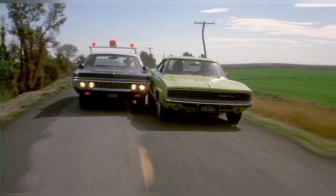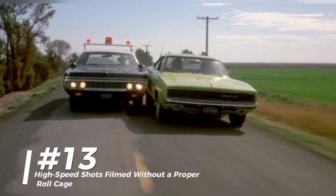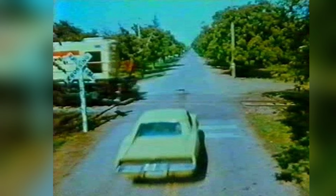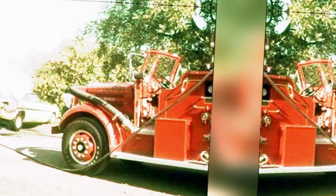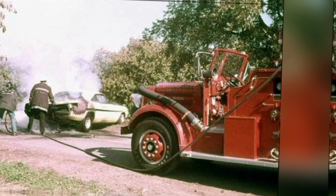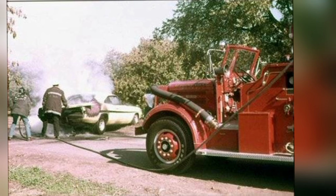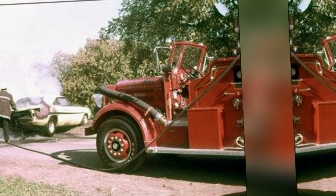But realism came with risks. Fact 13 highlights a shocking truth: the cars used in the film did not have proper roll cages during several high-speed scenes. By today's standards, this would violate every safety guideline. But in 1974, the focus leaned heavily toward capturing authentic motion. Some frames show the interior stripped down, with nothing between the driver and a catastrophic rollover except thin factory metal. The stunt team accepted the risk because the film demanded it. There was simply no other way to get the shots. That thin margin of safety caught up with them more than once.